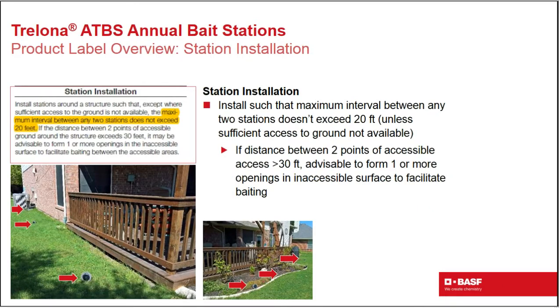Okay, let's talk about installation, right? So many of you have a lot of bait experience, and you know what I'm talking about. Some of you are kind of new to this baiting opportunity, and there's a couple things I want to point out. One of the questions we'll get is, okay, what's the spacing requirements, right? Well, we have on the label that we have open ground, like you're seeing here on the pictures, that you don't want to go more than 20 feet between stations, okay?